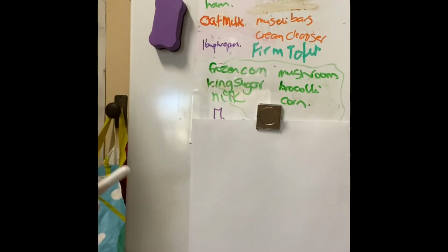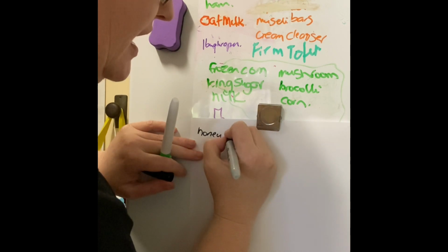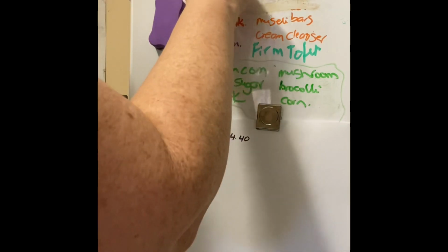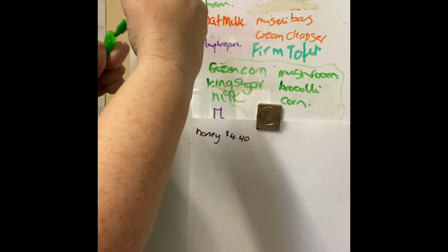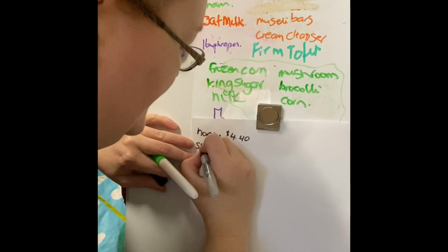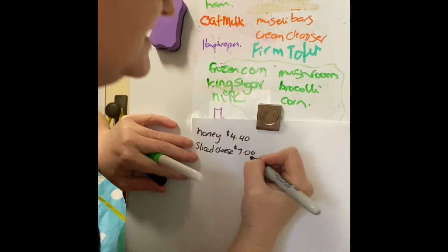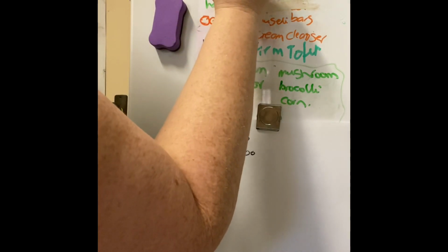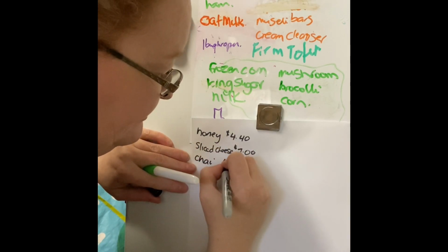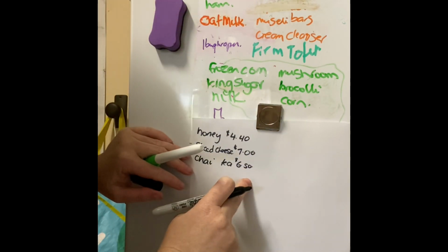So first one is we need honey. And that's $4.40. I know that because I did a comparison not long ago. So at least we've got that one. Sliced cheese, I put a tick there to say to myself, yes, I really need it. So that's $7. So I'm gonna put a tick through to say that we've done it. My daughter wants some chai tea. We always need that. I know it's $6.50, but hopefully it will be on special.